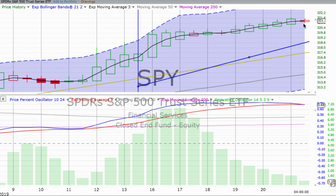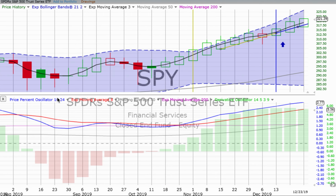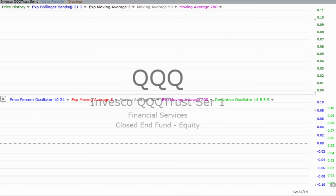Up in the morning and losing some energy in the afternoon. Looks like the 4-hour chart's trying to cross over going down. Now remember, not going to be a lot of volume this week. We'll just continue to watch, let the charts lead us. But again, things are continuing to move up. Again, 0.15%. Go to the Qs, up 0.05%.